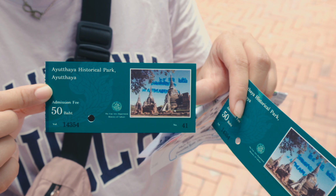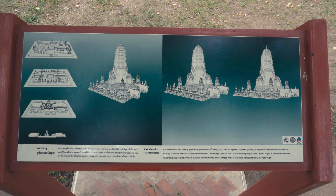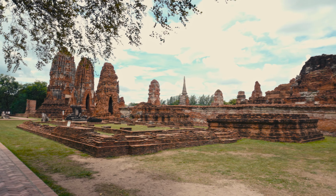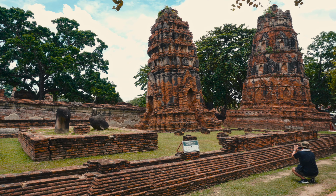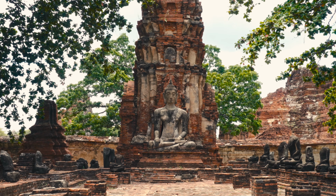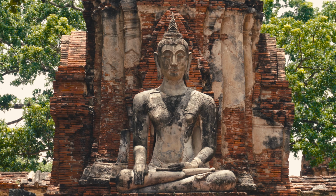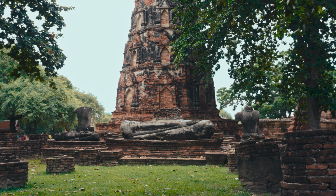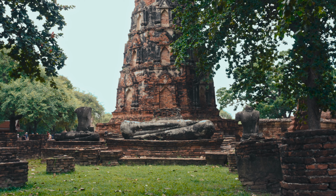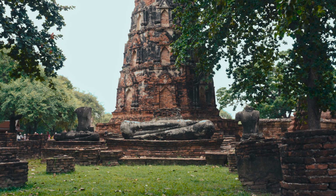So how much is it? Per person, we got 2. Some locations have an admission fee of 50 baht, and others are just free. Very similar in Cambodia. I'm not sure about other countries. So guys, we passed by here and we noticed this huge Buddha without a body.